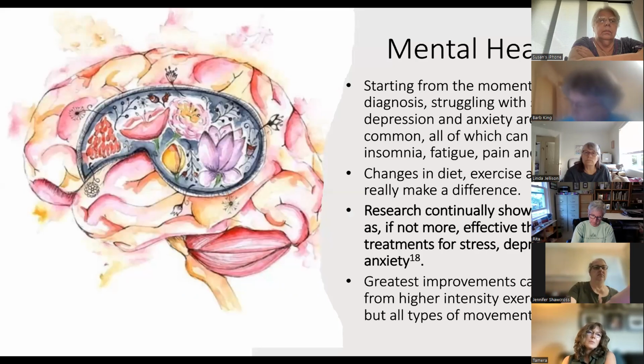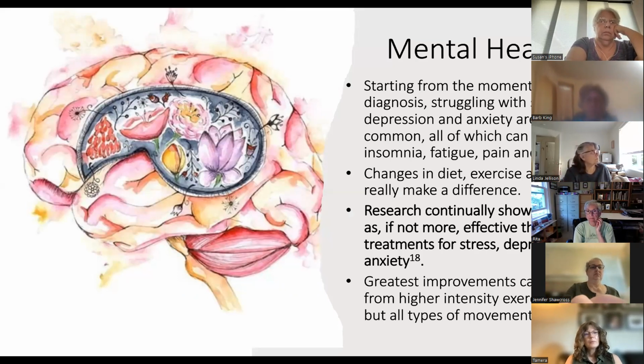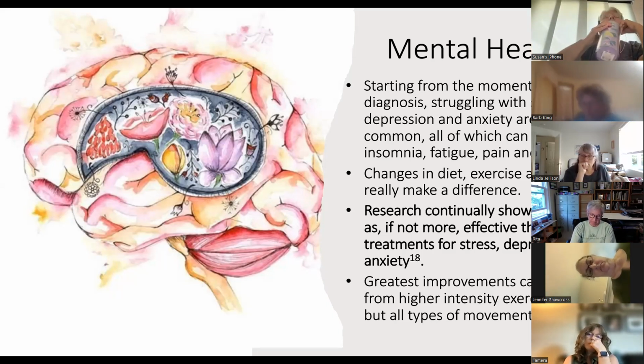From the moment of a cancer diagnosis, it's very understandable to struggle with stress, depression, and anxiety. These are all very common, and they contribute to other symptoms like insomnia, fatigue, pain, and more. So again, focusing on a holistic approach, including diet, exercise, and sleep, really can help. One of the interesting things in the research is that exercise has been shown to be as effective, if not more effective, than other treatments, including antidepressants, for stress, depression, and anxiety. So it's really one of my beginning places, working on exercise and other lifestyle changes for patients.